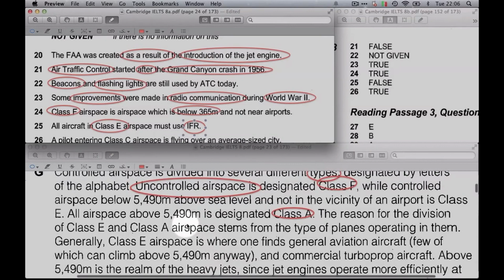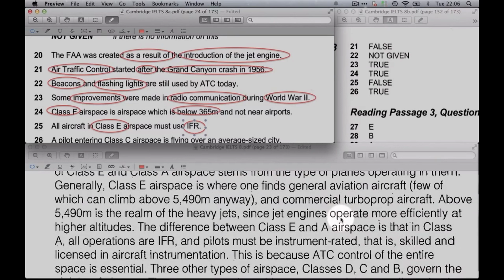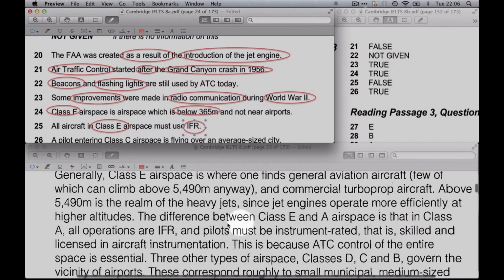Class E. Just class E and class S versus that class A. All operations are IFR. Yeah, so that's class E. Perhaps if it had been class A, that would be correct, but 25 is false.